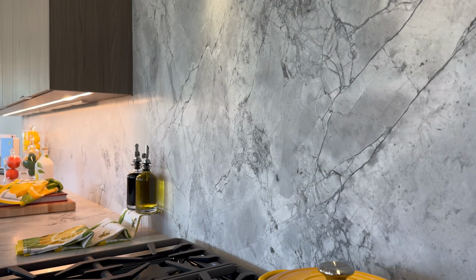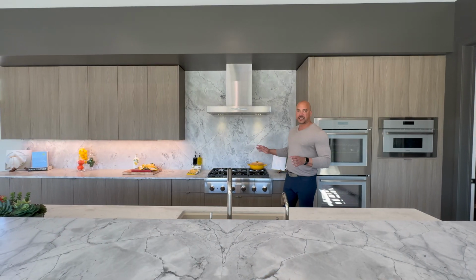One other thing to discuss, and one of the differences is here you can clearly see the backsplash is matching the counter surface. So we have that same quartzite backsplash. It looks great, nothing negative to say about it.